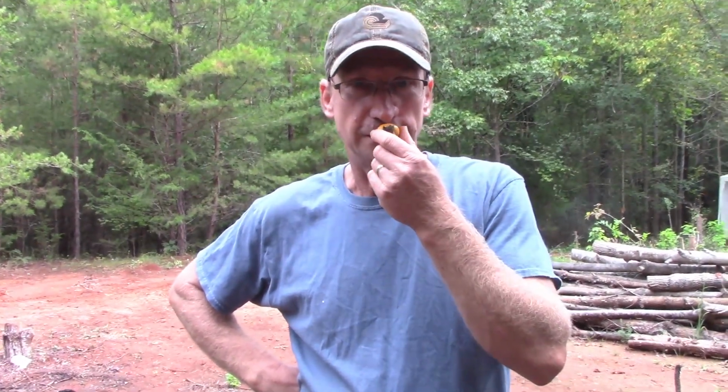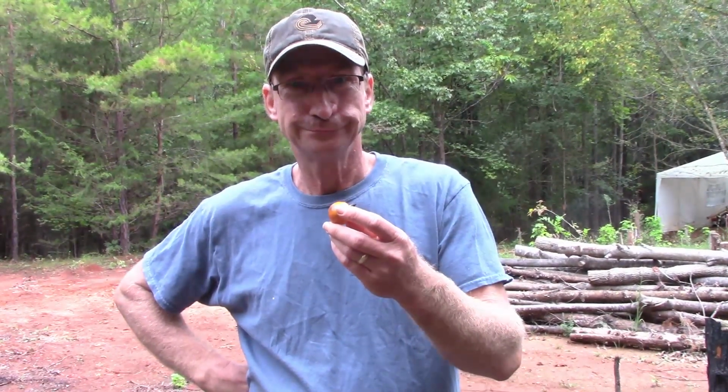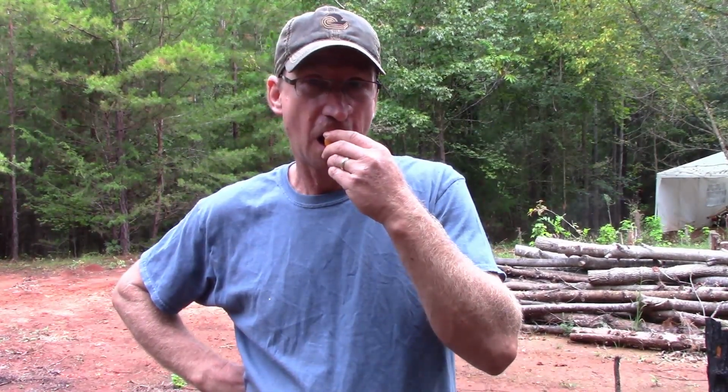And for those of you that have ever bitten into a persimmon fruit that's not ripe, you know exactly what's about to happen. I don't know if I feel comfortable doing this. Are you sure? Mm-hmm. Well, it doesn't smell like anything. Just take a small bite into it. You don't have to take a bite off.